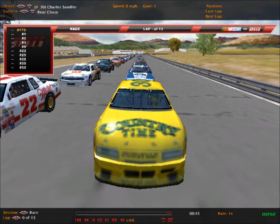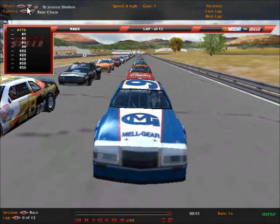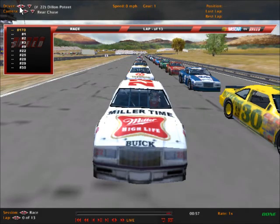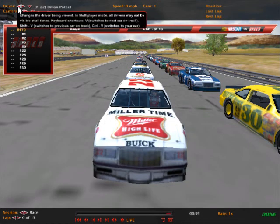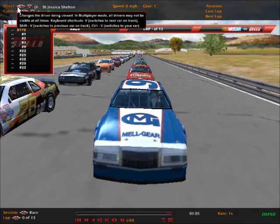On the pole, number 30, the Country Time Pontiac of Charles Sanford. He's on the pole for the race. Two-time winner this season at Atlanta and at Las Vegas, and he's one of our three in-car cameras in today's event as well. He'll start on the pole for today's event. On the outside of him will be Dylan Poteet, number 22, the Miller High Life Buick.